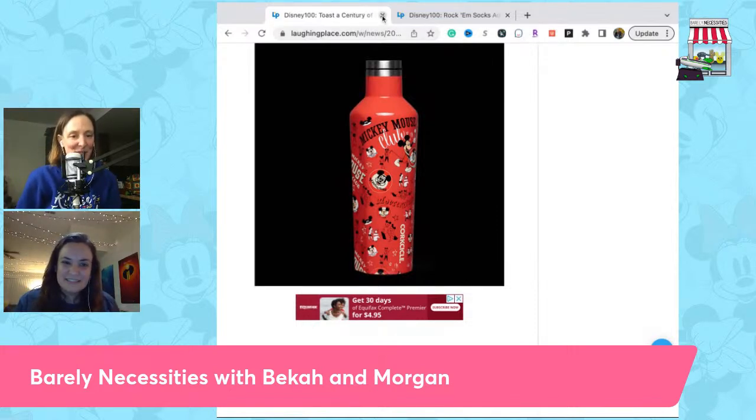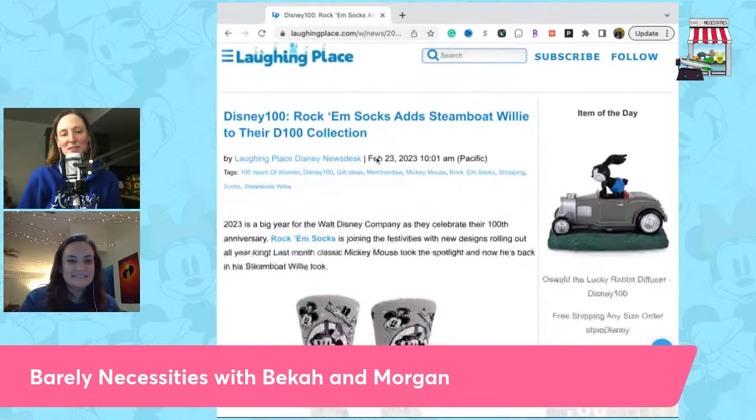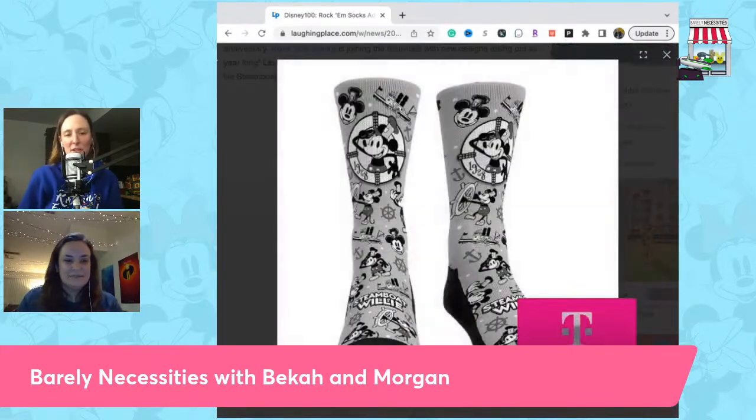We've got Mickey Mouse, the Mickey Mouse Club, and he's marching around, and the logo, so some music notes. Kind of cute. It's just so fun. I think there'll be more coming later in the year as well.